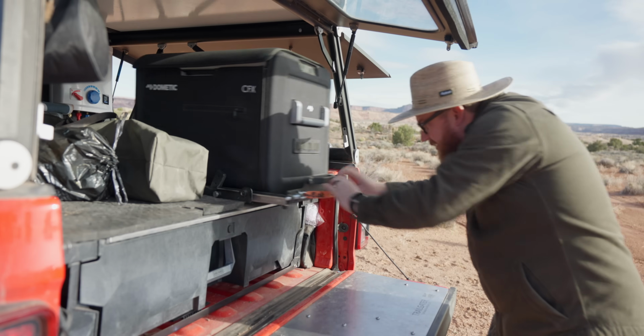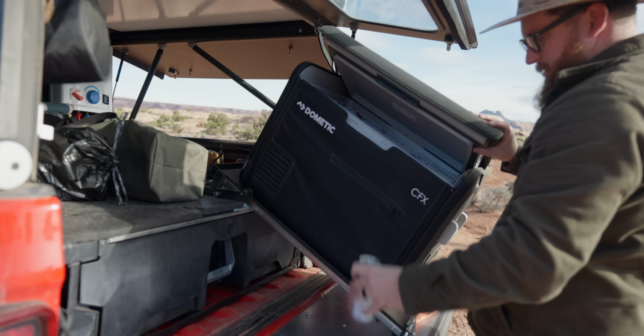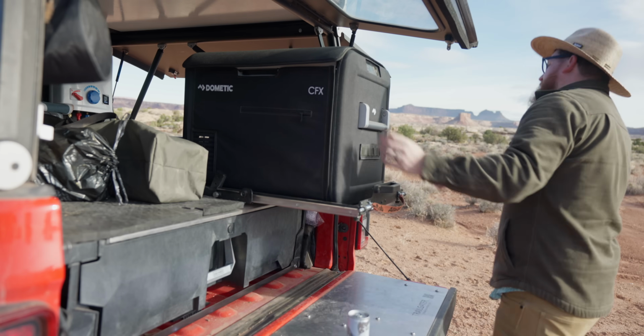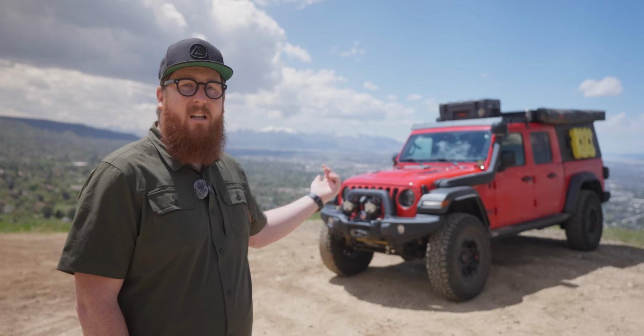For a fridge slide, however, I am not using the Dometic fridge slide. Instead, I have an Alucab tilting fridge slide that I purchased from OK 4-Wheel Drive. I drilled holes into the base of it so that I can mount the fridge using Dometic's threaded inserts that they have in the bottom of their refrigerators. I really have no regrets with this combo.